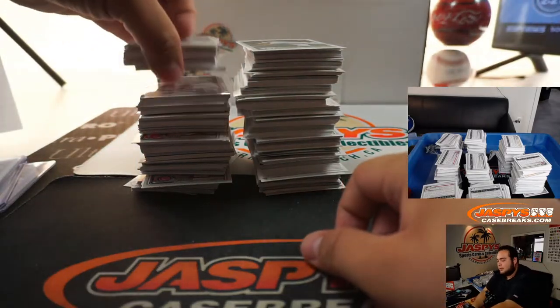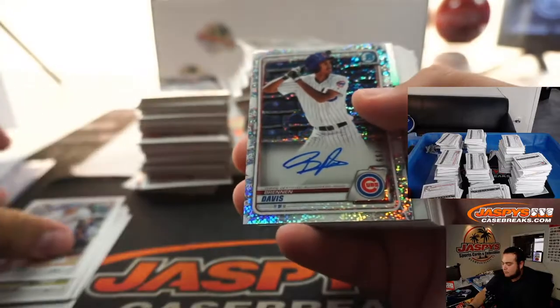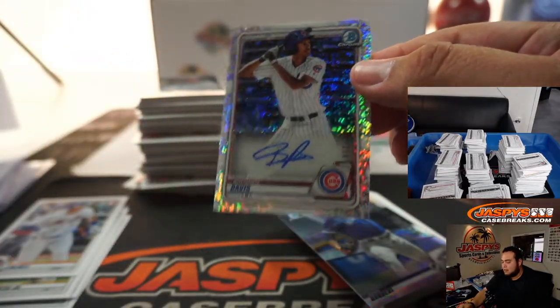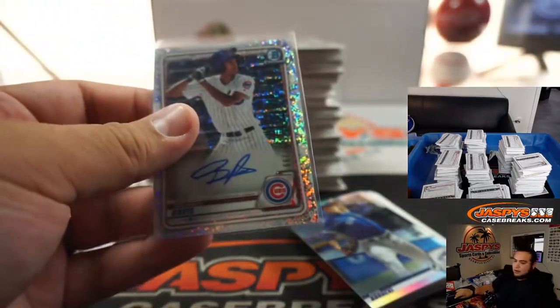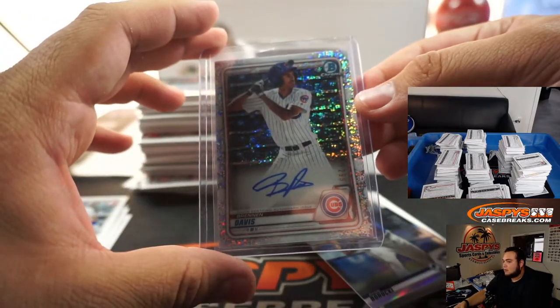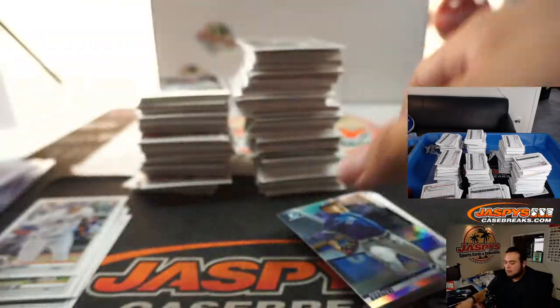All right, guys, next box. And nice, Brandon Davis to $2.99. Look at that red. Your third. I'm a speckle.